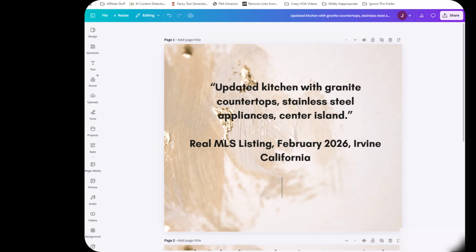Okay, mistake number 3, no specific details. Here is a real listing from yesterday, February 1st, 2026 from Irvine, California. The MLS listing described the updated kitchen with granite countertops, stainless steel appliances, and a center island. It sounds nice, but congratulations, you just described every single kitchen built since 2010.